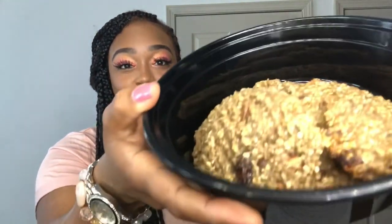My mom makes these, and they're vegan cookies. The foundation of the cookie is banana, oatmeal, different nuts, and dry fruit. You want some? Here. Take one.